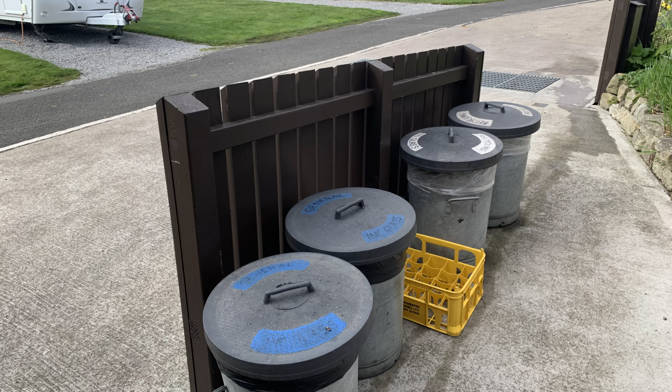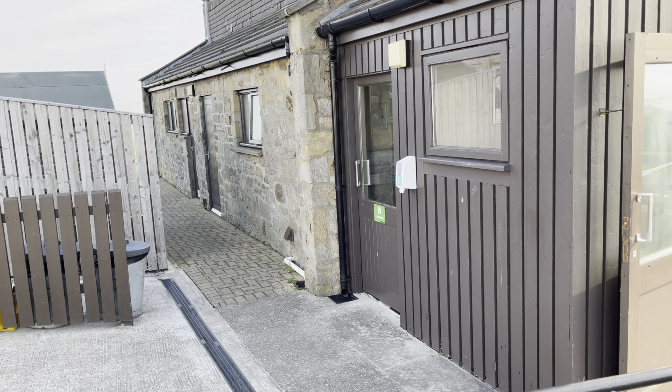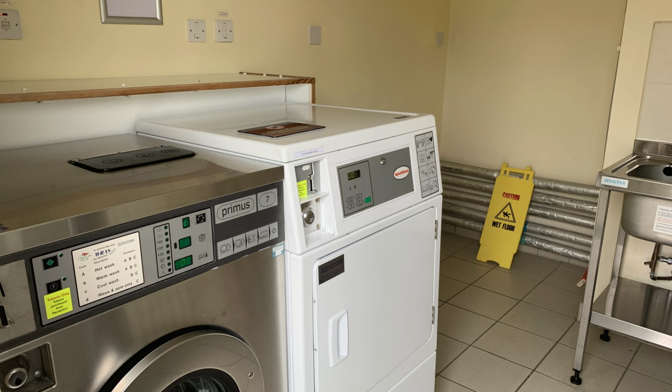Just past the information hut is a motorhome service point and also waste and recycling. There's a small laundry with a couple of machines in it, and next door to that is a washing up area. As we continue walking round the outside of the facilities block, at the front, there's an accessible toilet, a ladies and a gents.